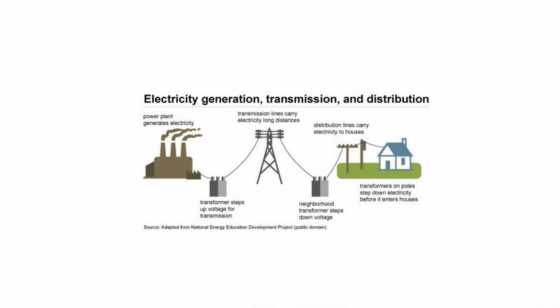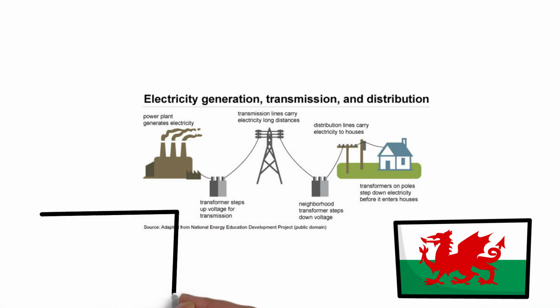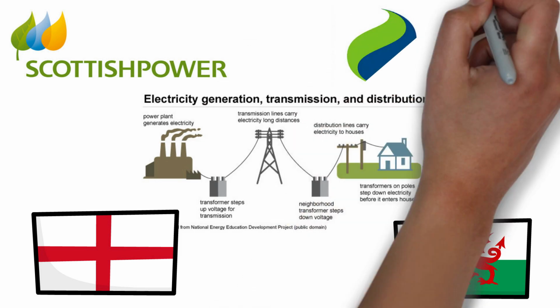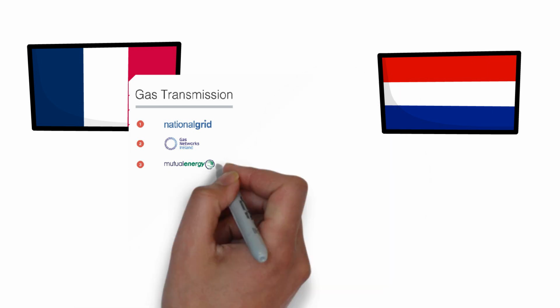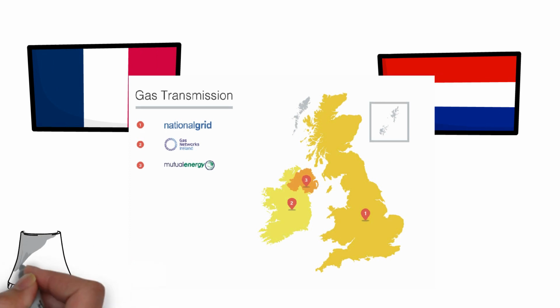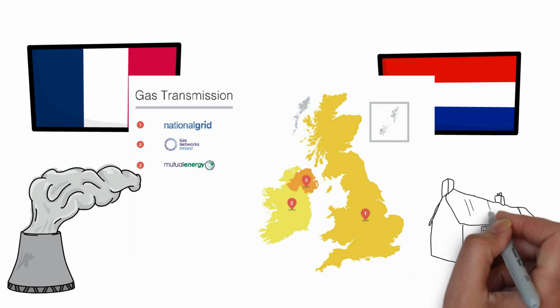Now, in the UK, National Grid owns and operates the high voltage transmission network in England and Wales, and since April 2005 also operates the electricity transmission network in Scotland, although this is still owned by Scottish Power and the Scottish and Southern Energy. They part own and operate interconnectors in France and the Netherlands, and they also own and operate the gas transmission network known as the National Transmission System, which provides gas to around 40 power stations and large industrial users, as well as providing to gas distribution networks to then supply to domestic and commercial users.